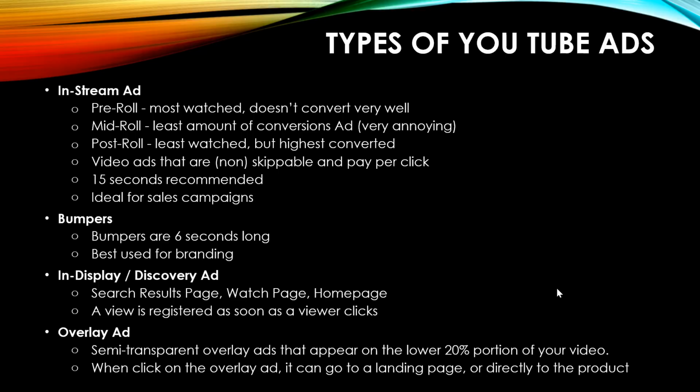And basically you've seen this as well, where you're watching an ad, and either in the middle or in the last 20 seconds or so, you see this little overlay show up at the bottom of the video, and it's something that has just a picture, a few words, and a call to action. And you click on it, and it will either take you to a sales funnel, or you can take them directly to that product.